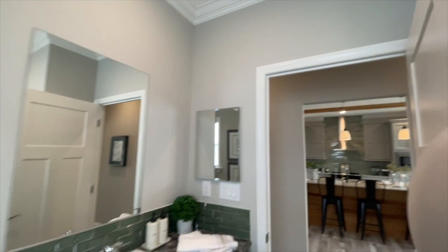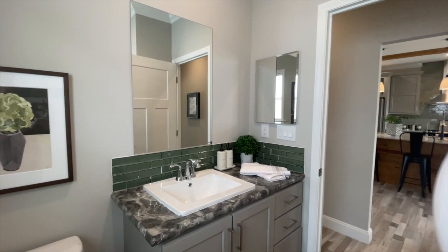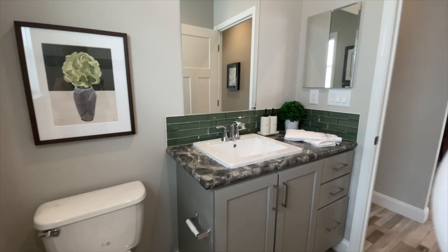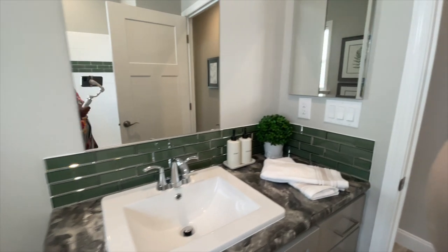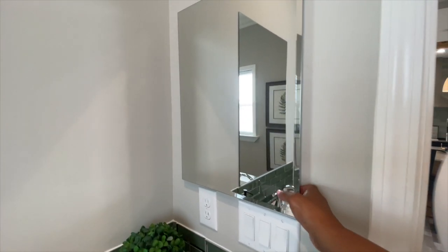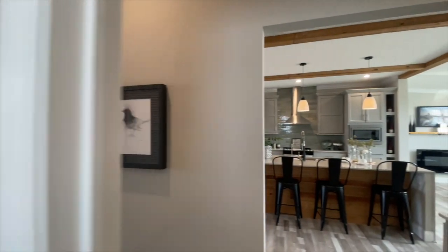Really pretty. So you have this big mirror over your sink, but that smaller mirror is a medicine cabinet. So in addition to the storage that's in this room with the shelving and the cabinets, you also have a medicine cabinet, which is really nice. So just wanted to make sure that I showed you that.